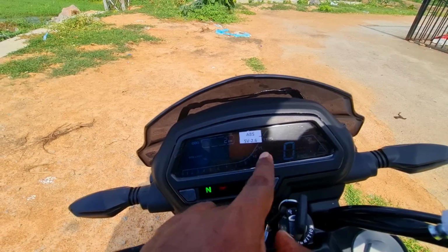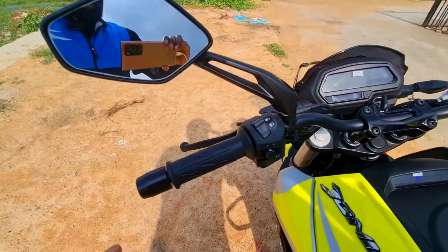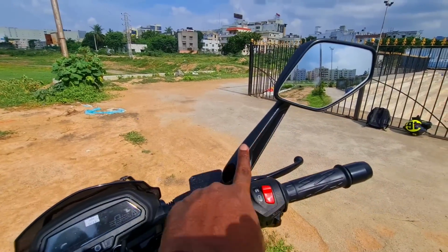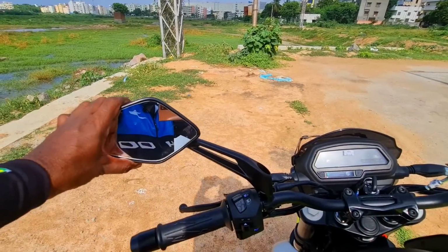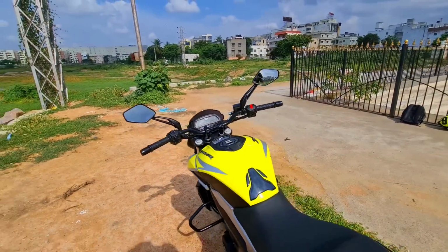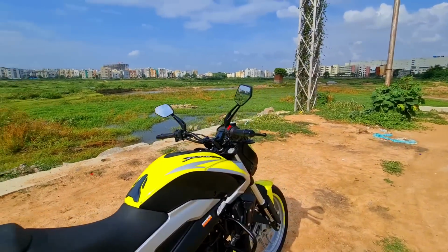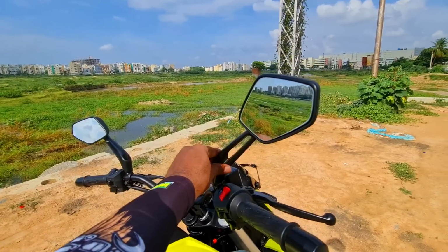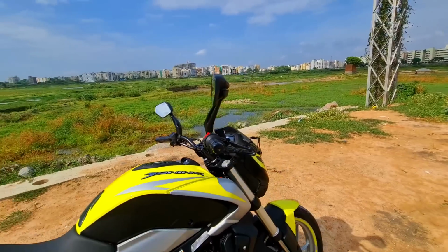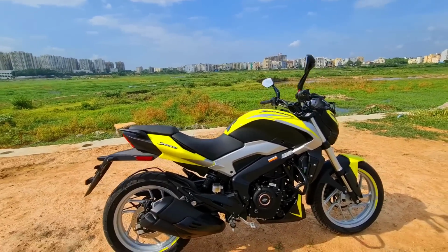You get an odometer, tachometer, speedometer, time. You don't get a gear position indicator, but backlit switches, high beam flasher, engine kill switch, the premium quality Dominar mirrors. Now these have been received so well. I've seen these being used by some of the sport bike owners, higher capacity sport bike owners. They love the aluminium stocks being given here, so they have installed this on the bigger sport bikes also, wherever it has fitted properly. So that is the kind of quality it has on offer.